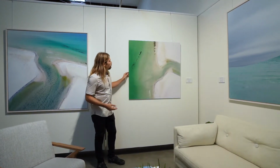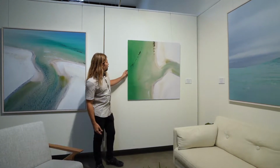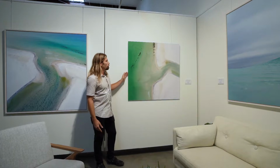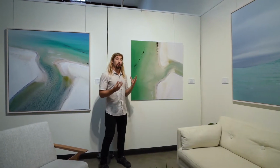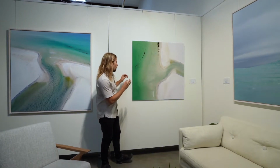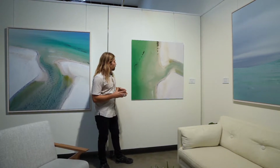But this one is also a coastal dune lake. This one's Eastern Lake. And I actually made this image with a drone, and it's comprised of actually 100 different images combined together. So it's a really high resolution file, so you can see all these little details in it. And again, this image, I love the color.